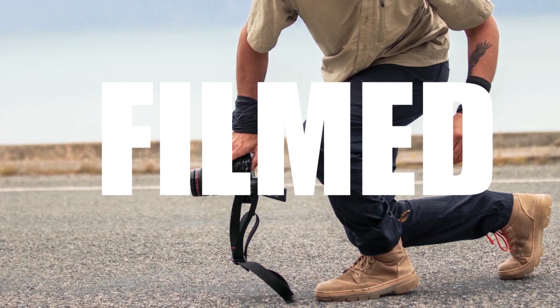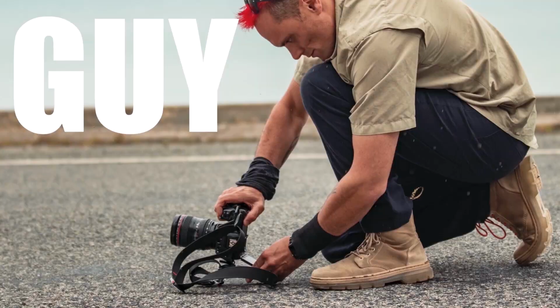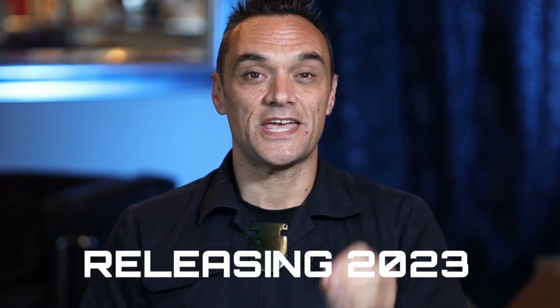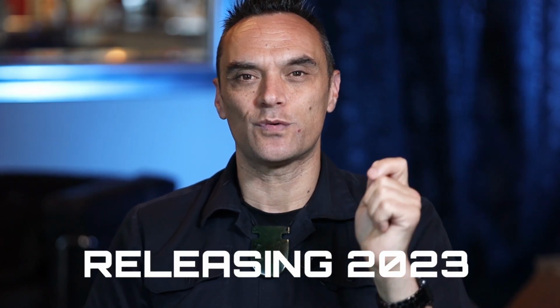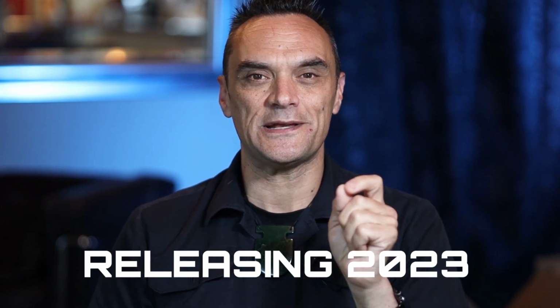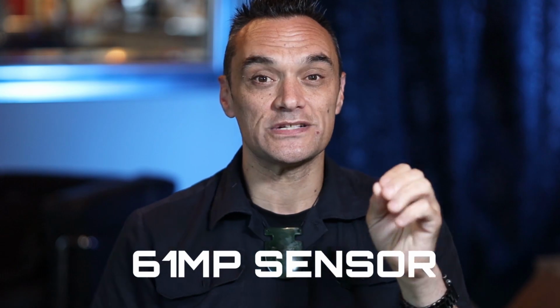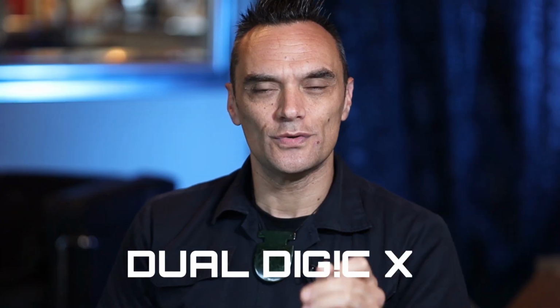G'day guys, here are the specs for the expected Canon EOS R5 Mark II. Scheduled for release in the first quarter of 2023, the Canon EOS R5 Mark II is expected to have a 61 megapixel sensor with a high resolution mode. It will have a dual Digic X processor. The processing power in this thing is going to be astronomical.